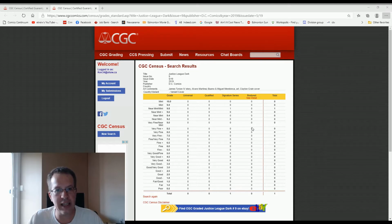Now, there's probably a link showcasing the universal book without the variant cover. But as for the variant cover, little old me, I guess you could say I'm number one. So yeah, I just wanted to show this is a census of the variant cover of issue 9, and the only person that sent in a book, they have it autographed by Mr. Clayton Crane. Little old me.